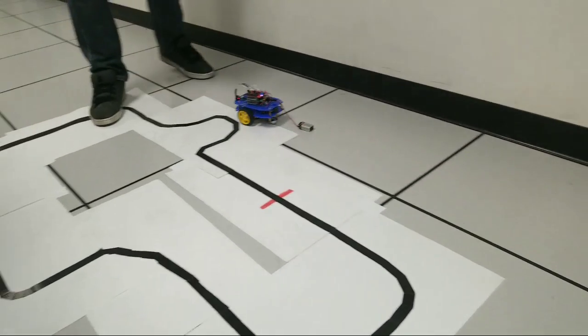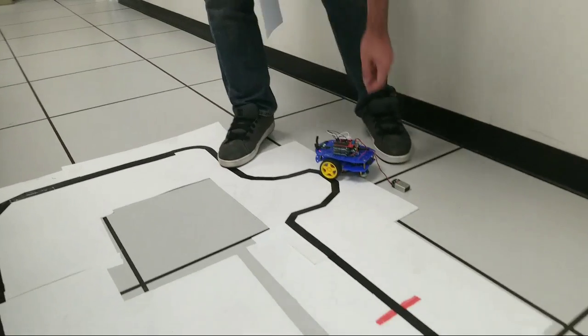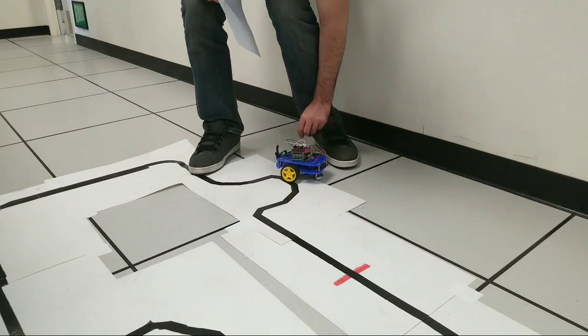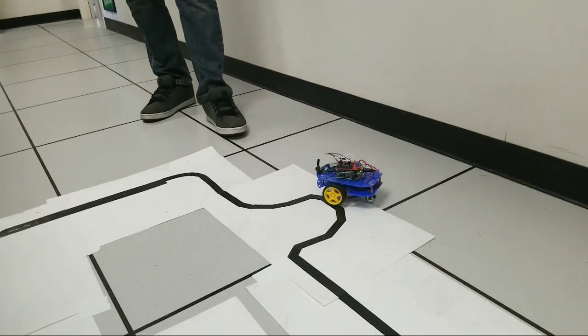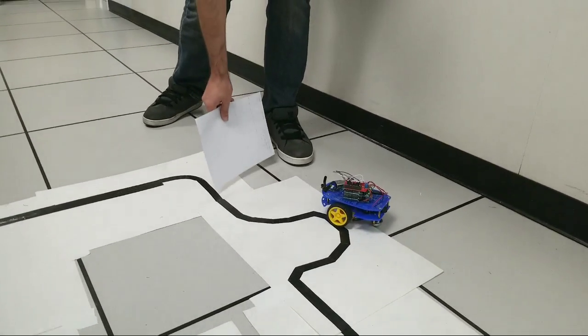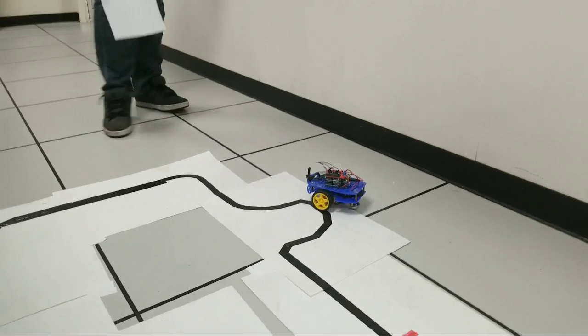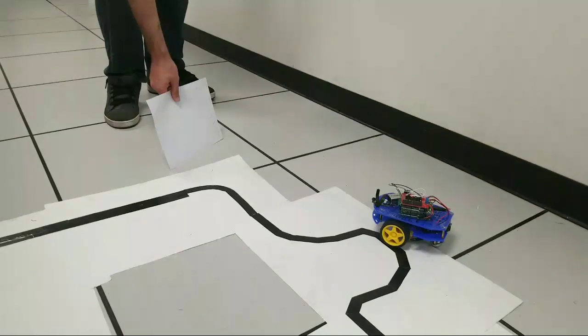It's like a really specific range for the IR sensor. If you're over the range, it won't detect it. If you're under the range, it kind of detects it sometimes, and it's a really thin window to actually detect it reliably. But back up. Turn left.